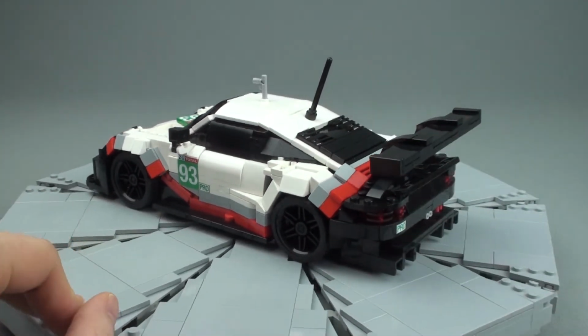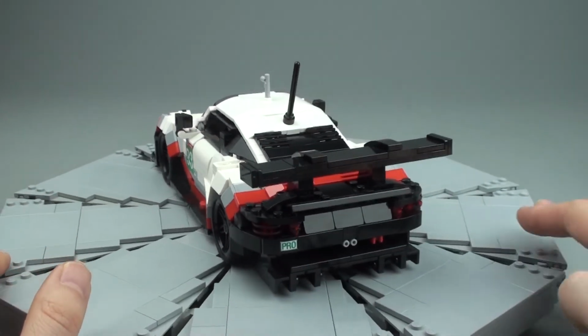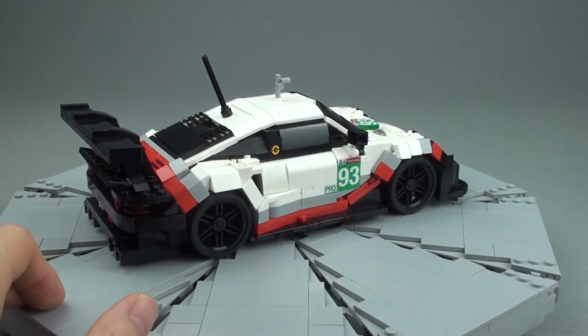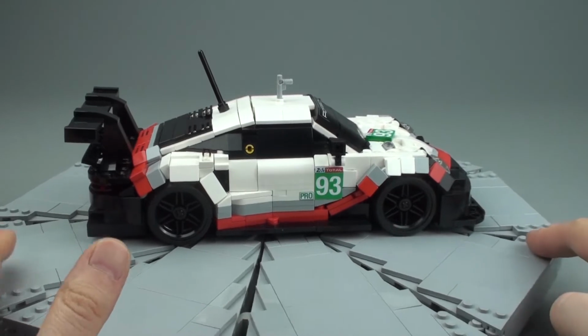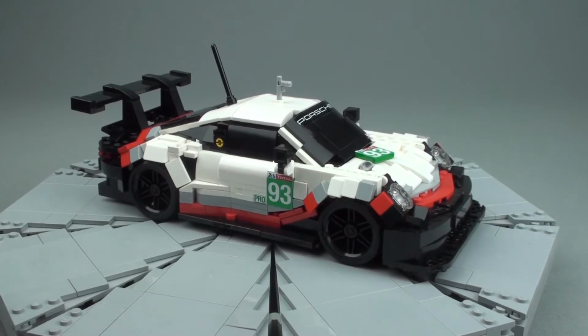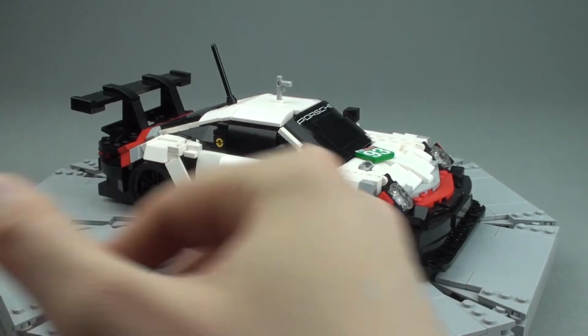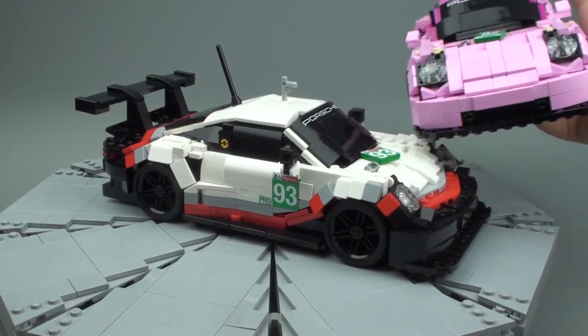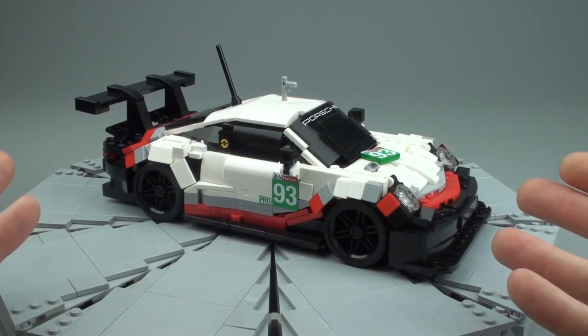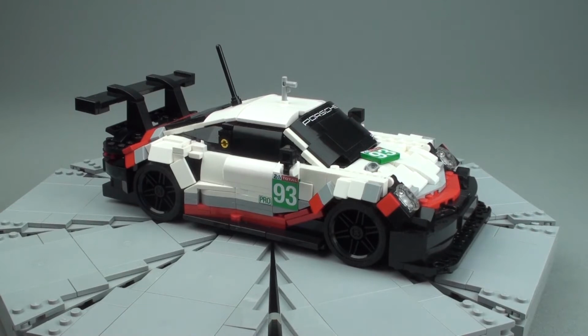In this particular car, the number 93, it belongs to the American Porsche GT team that was racing at Le Mans, and it did not have a particularly good Le Mans in 2018. While the sister car, the number 92 Porsche, which I have right here, the pink pig, actually both won the race and finished first in the qualifications. This car, on the other hand, didn't go so well.